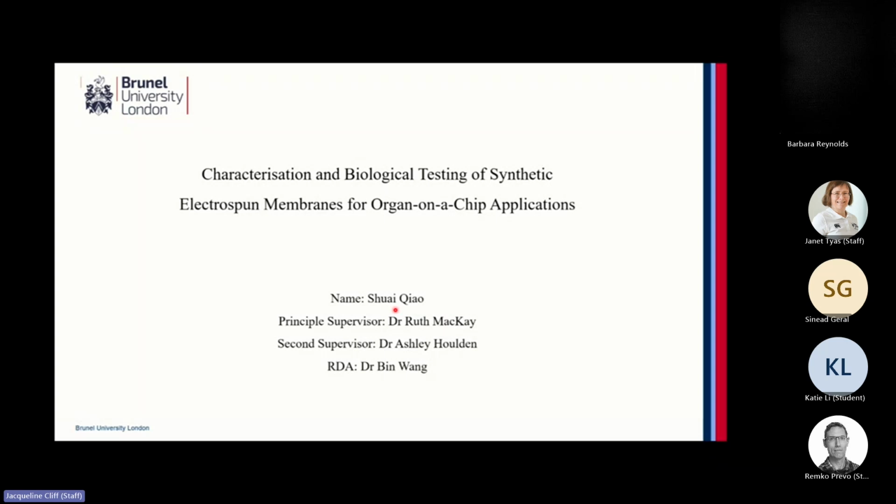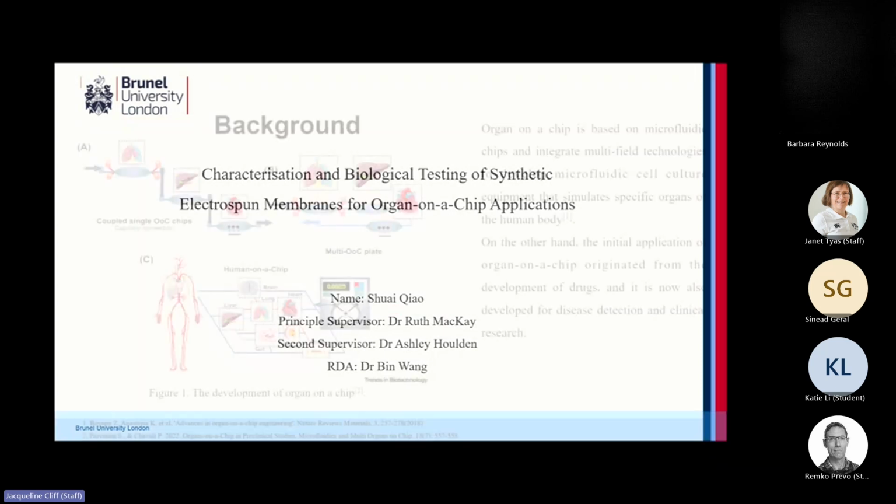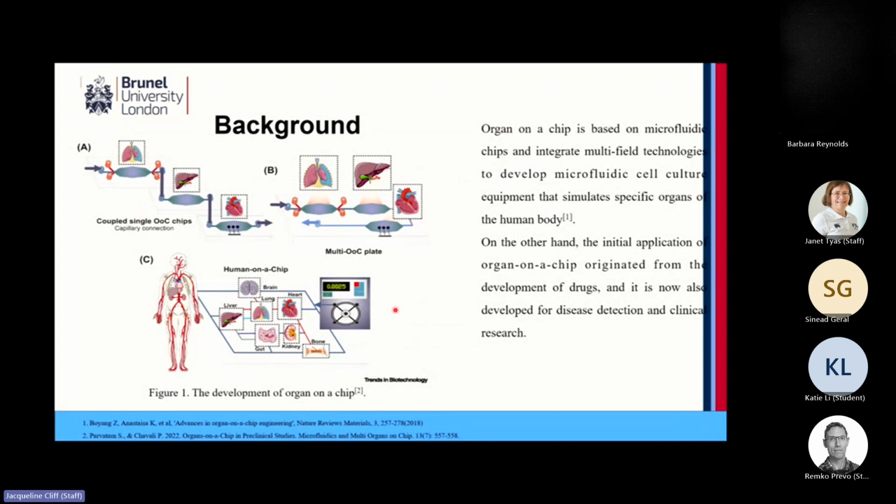Hello everyone. I'm Shuai, and I'm a PhD student in CDT. Mainly my project involves some engineering, but some of it involves biomedicine. Firstly, I want to introduce what organ on chip is. Organ on chip is an application used for clinical research, including drug delivery. But it is also an integrated technology which combines different technologies, including microfluidics, chips, and electrospinning.